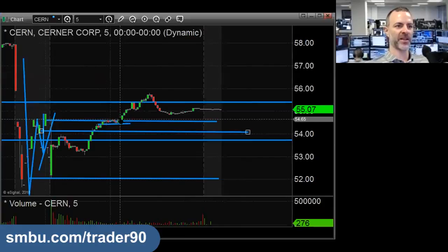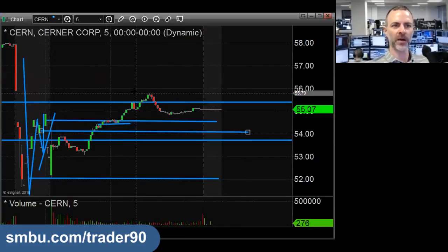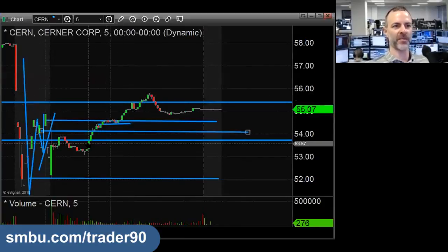If you bought on the breakout of the tight consolidation here, you were rewarded with about a $1.10 to $1.20 up move, something like that. So that's pretty solid.